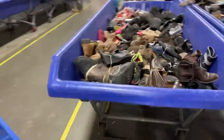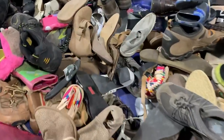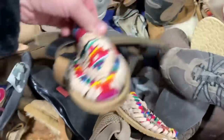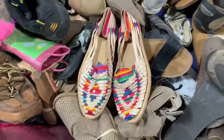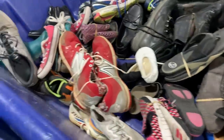Look at all these shoes. Whoa, these look cool. Like, these shoes look cool. I know nothing about shoes. See anything good? Oh.